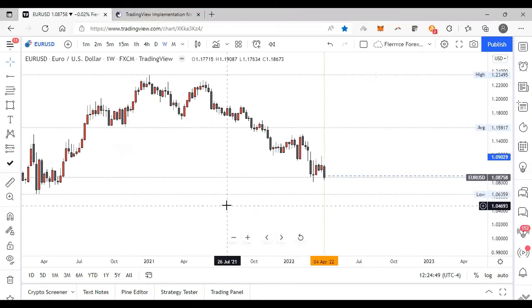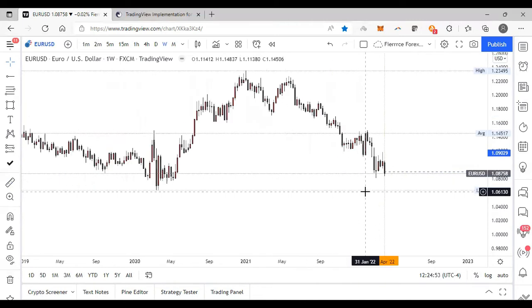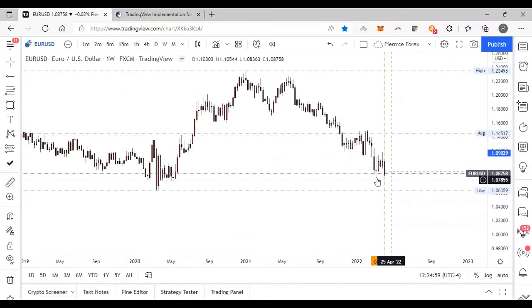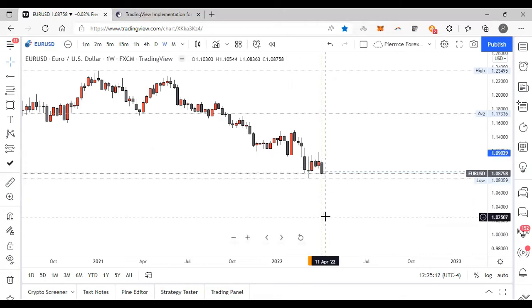Looking very bearish, guys. Looking very bearish. We've kind of balanced out things on this end with this move down. We took out liquidity, we then pushed up, and we've retested this demand zone again with a very bearish weekly close.